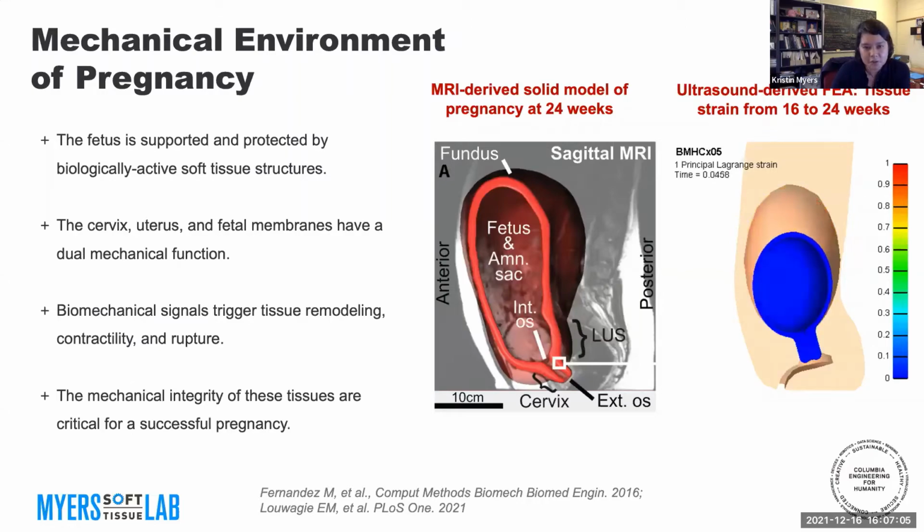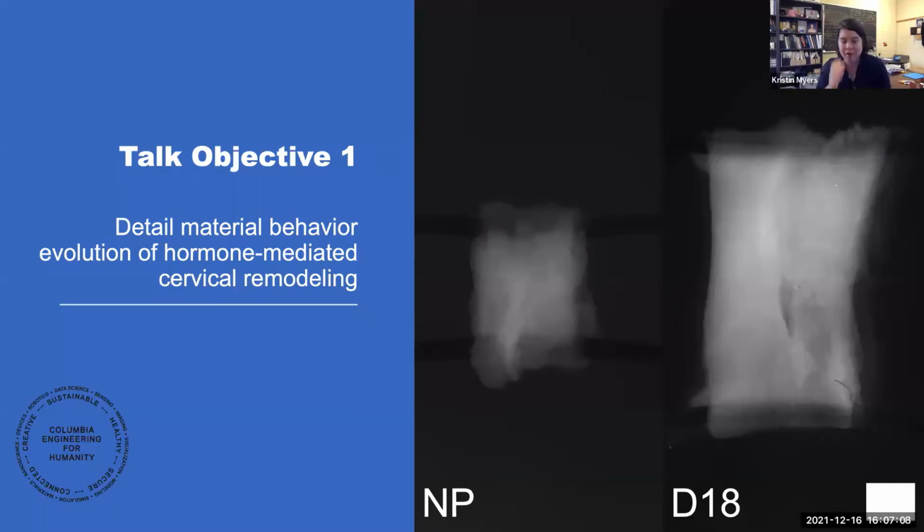I'll have 2 stories for you today. I have many stories that I can give, but for this audience, my first talk objective is I want to detail the material behavior and evolution of hormone-mediated cervical remodeling. What we see close up here, and this is a 1 millimeter bar right here, is mouse cervix in my mechanical tester. This is a non-pregnant tissue kept intact. It's a ring test, and I'm pulling these sutures in tension. This has about 1 megapascal in stiffness after the transient time-dependent effects die away.